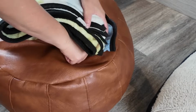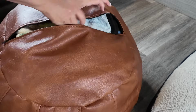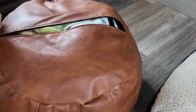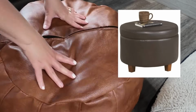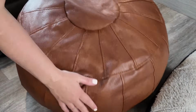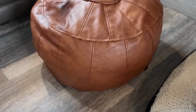So I used to have a different stool, just like a fake leather footstool that had feet. I'll put a picture on the screen, actually. I've showed it to you guys before, and I really liked it, but we broke it. So I got this instead, and this is really nice. I mean, someone could sit on it. I still got room in there.